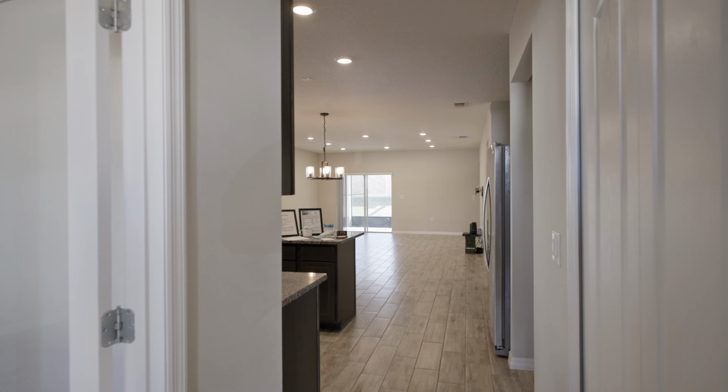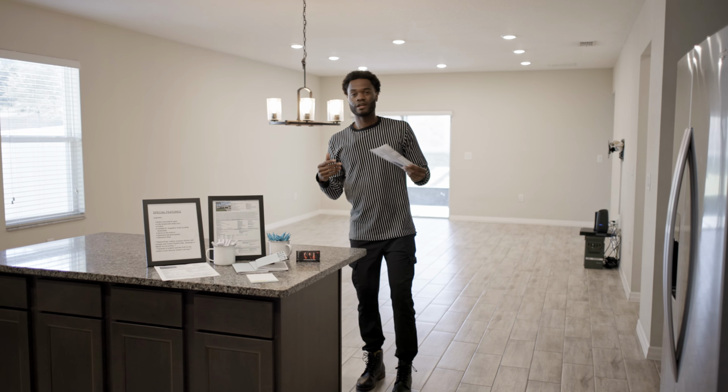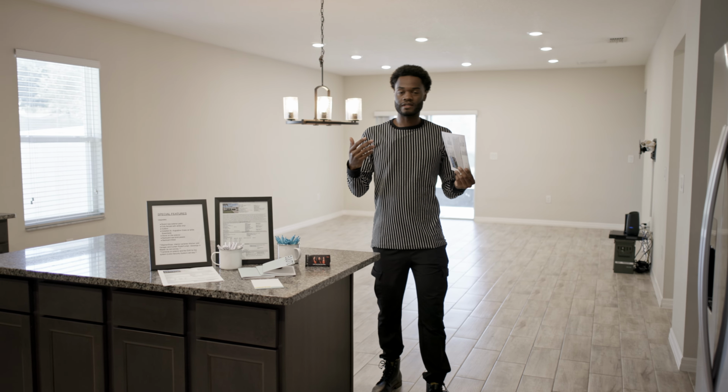As we walk, we get greeted into the great room, which is beautiful. Here you're going to get this open concept. You're going to get the great room, the main living area, as well as the kitchen area, all in one open concept space. So let's start here with the kitchen area.